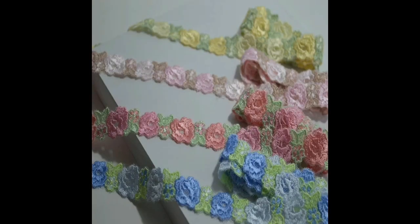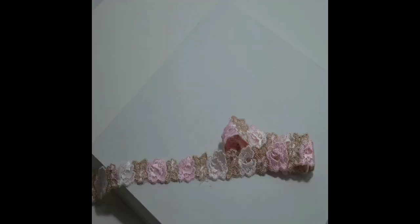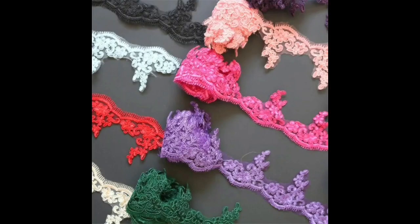And then I have some more flower trim. This is a floral lace, and you can get it in different colours. You don't get an assortment. You have to choose one of the colours. I've chosen the 2 pink ones because I think they are beautiful, but I love the yellow and the blue as well. I've got quite a few trims here today. And then we have another tassel, almost a tassel lace trim, and again, these come in different colours as well.